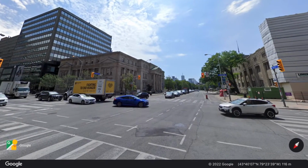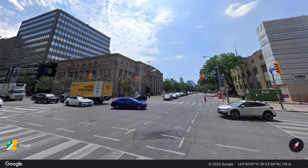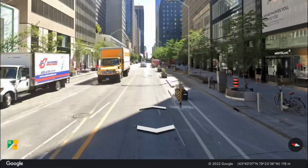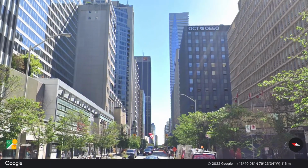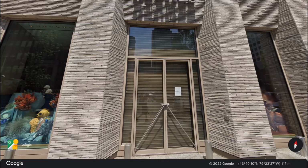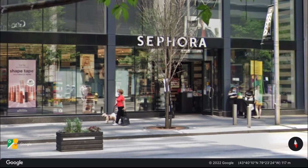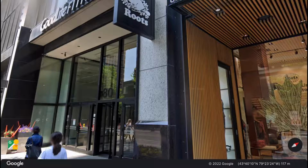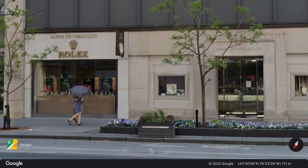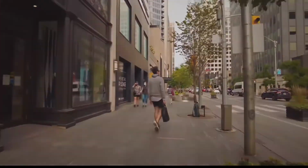Avenue Road's most prominent intersection in Yorkville is with Bloor Street West, over in the southwestern corner of the neighborhood. Dominated by glitzy, gleaming high-rises that tower above esteemed stores such as Hermès, Louis Vuitton, Burberry, Sephora, COS, Roots, Moncler, Dior, and Royal de Versailles, all of which sit along the pedestrian-friendly, lively sidewalks.